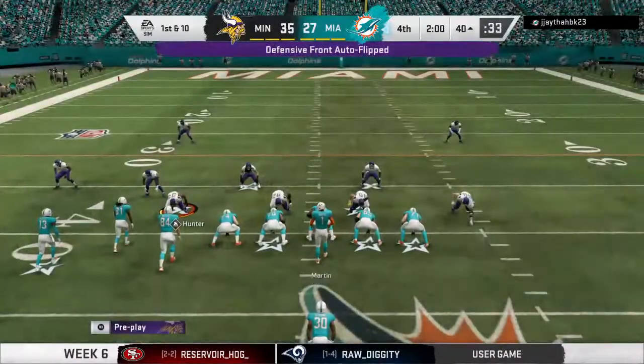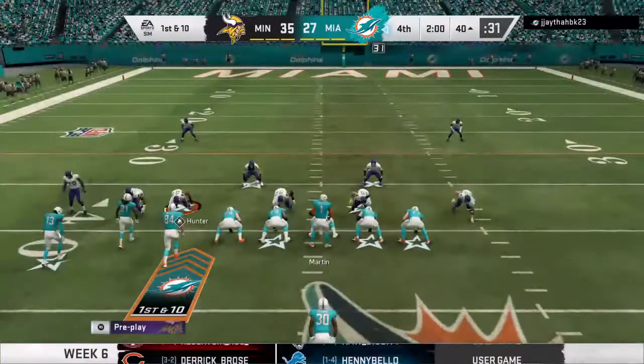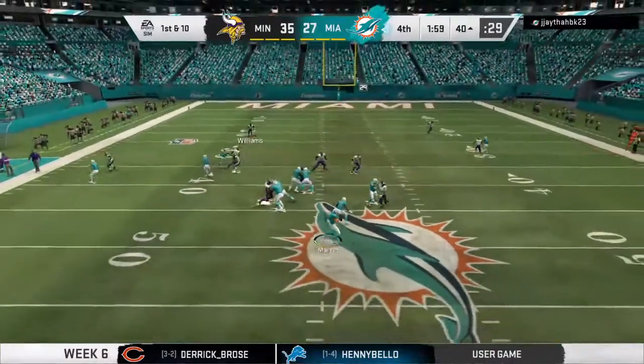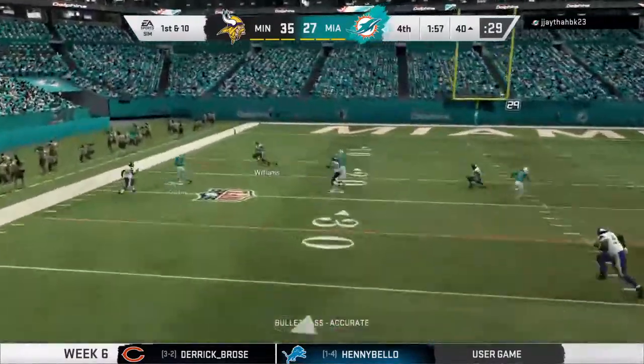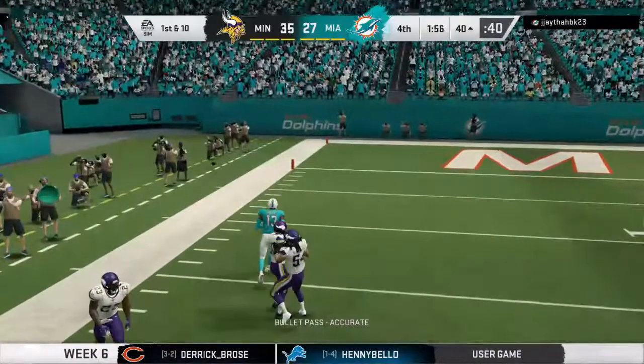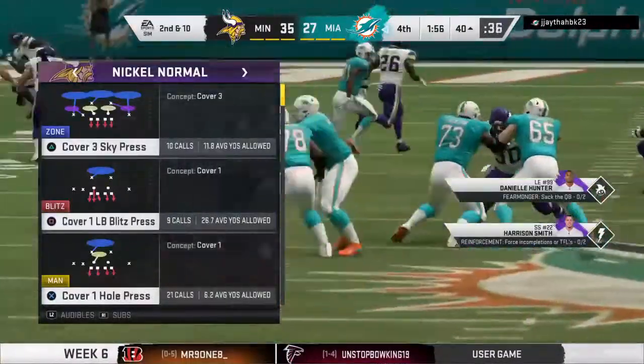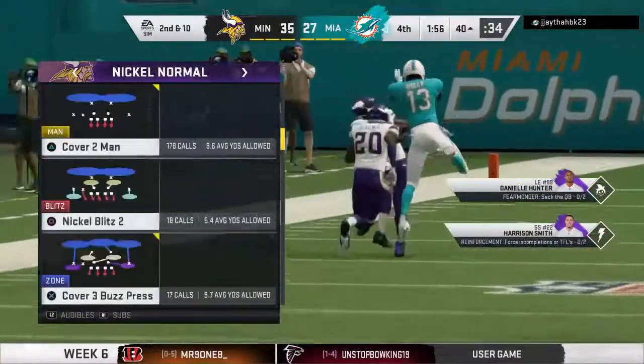So the Dolphins have it as we welcome you back in. And let's see what they've come up with offensively after having time to talk it over. And now a throw on first down there, but it's incomplete. The intended target was Calvin Ridley, and that'll bring up second down.